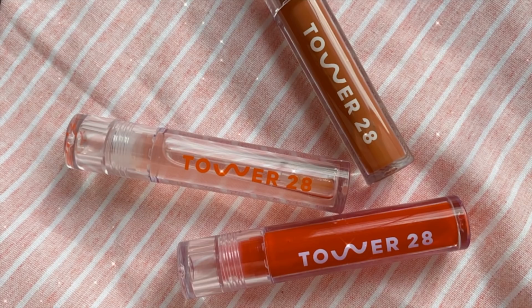So number one spot has got to go to Tower 28. I've spoken about these countless times ever since this dropped into my collection. I don't think I've ever been able to shut up about them, but these are my three most worn shades. The clear one, which is in the shade Chill, the red one, which is in the shade Spicy, and Cashew, which is part of their Milky collection.